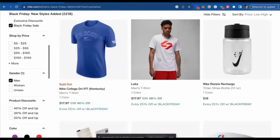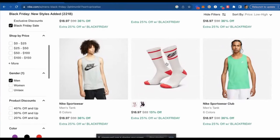Okay. Let's see. I got better speed up here and then find a lead or two. Oh, there's dry fit icons. Let's see. Tank tops, right? I'd like to look at those for sure.